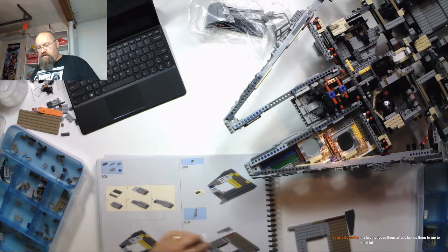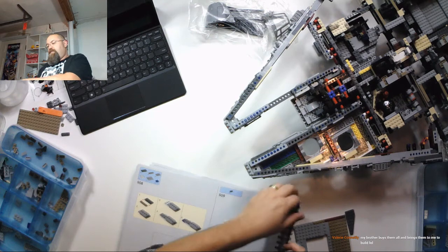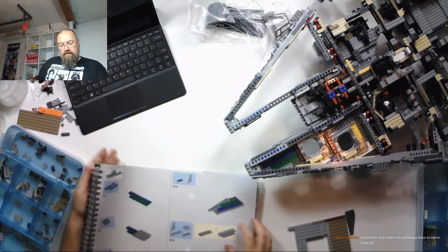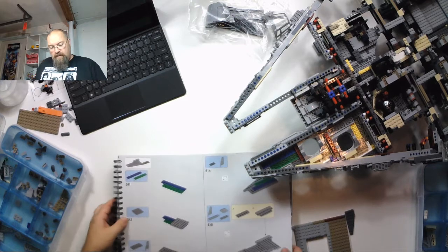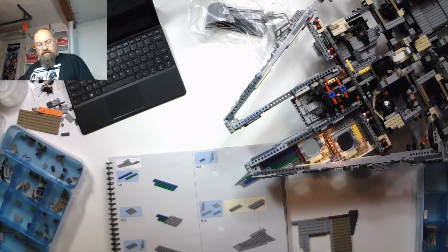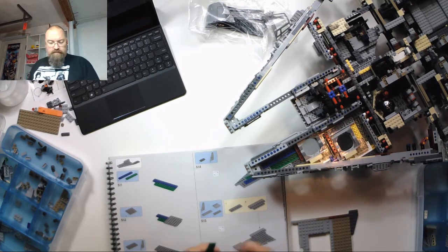So my brother buys them all and brings them to me to build. Well, that's pretty cool. Does he then take them back though, right? I want someone to buy me Lego and let me build it and keep it. I won't know until I get back there. Or someone to donate, so then I can buy more stuff for the show.